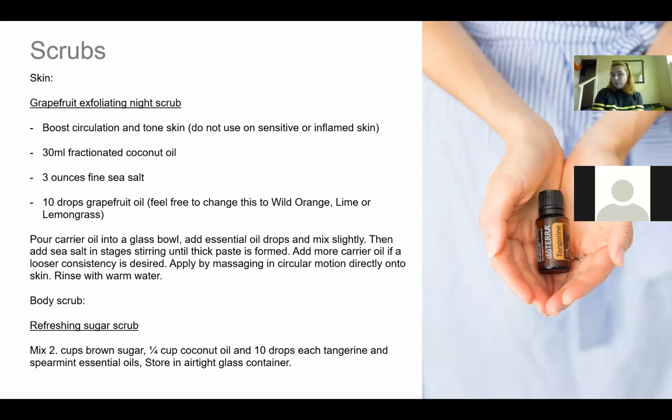If you don't have grapefruit oil, feel free to use a different citrus oil, such as lemon, lime, potentially even tangerine, bergamot as well. As this face scrub uses citrus oil, it could cause possible skin sensitivity. If you have any inflamed or sensitive skin, I would suggest avoiding the addition of a citrus oil in this exfoliating scrub. And also obviously avoid contact with your eyes, your nose, inner ears, and any other sensitive areas you may have, such as eczema patches as well.